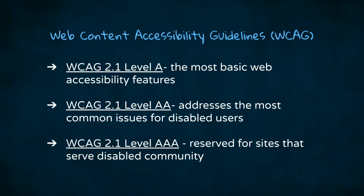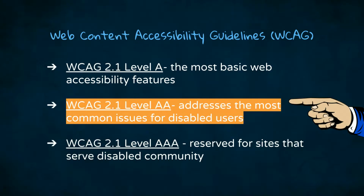There's multiple levels. Level A is the most basic web accessibility features. Level AA addresses the most common issues for disabled users. And level AAA is reserved for sites that serve the disabled community directly. So, which one of these should we be focusing on in making our sites? It would be level AA. That's what we want to strive for.